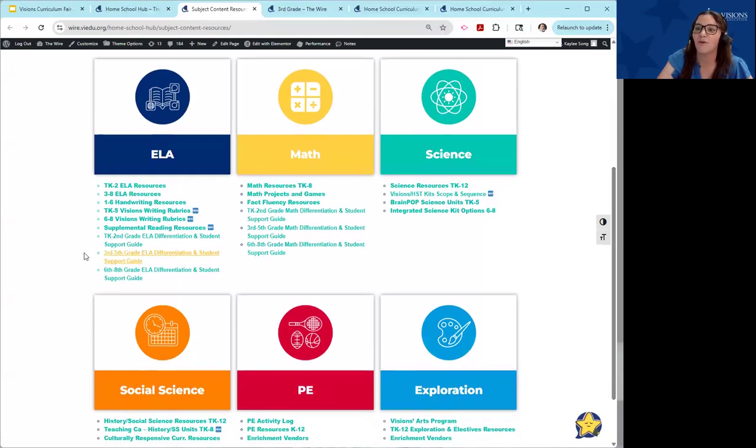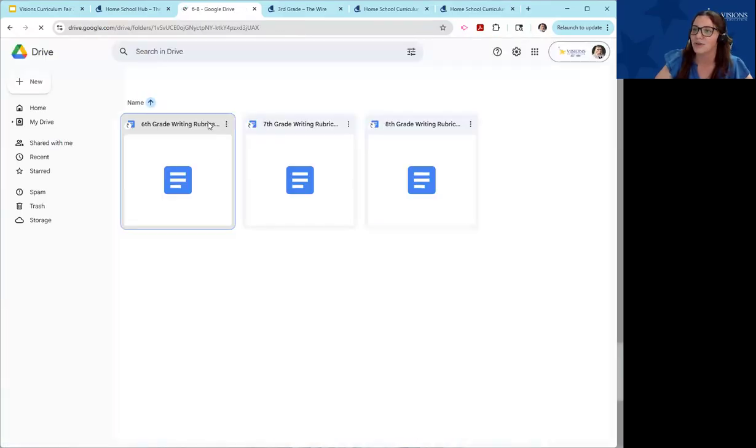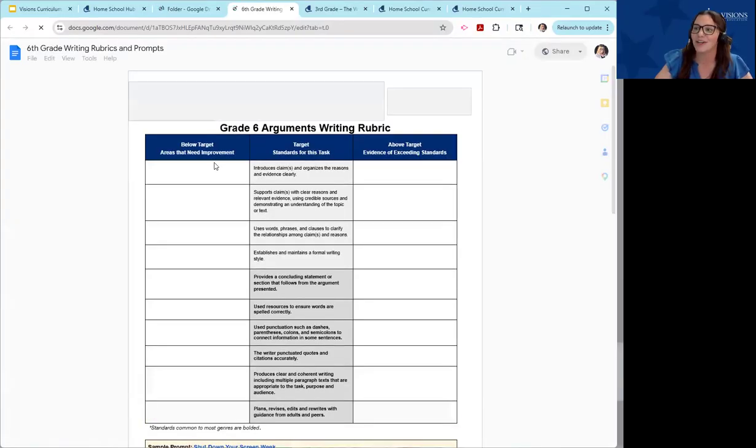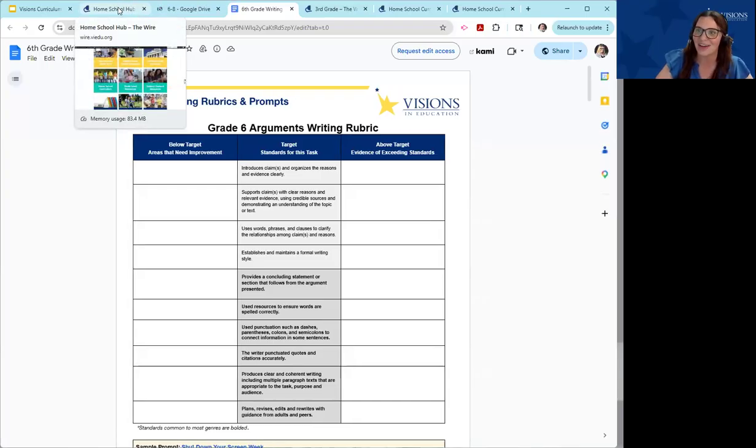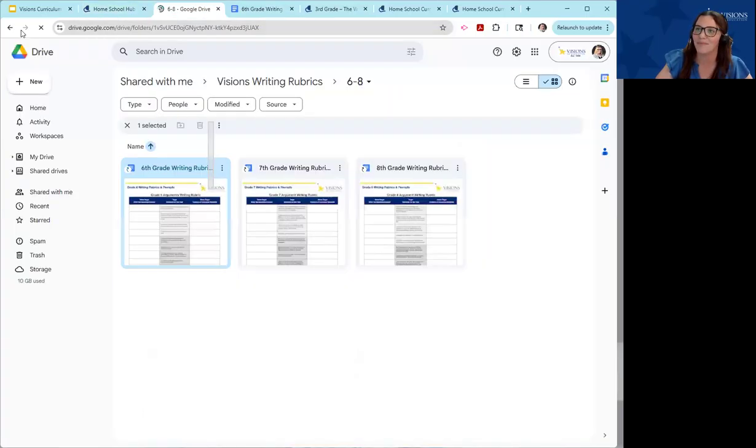So say you're looking for a way to give your student feedback on their current writing project. Well, great news, we have Visions writing rubrics here for you. And some of these even include prompts that you can utilize to extend writing a little bit further. But you'll see this is a resource that you can utilize to work with your student right now and remains available for you on the Hub.